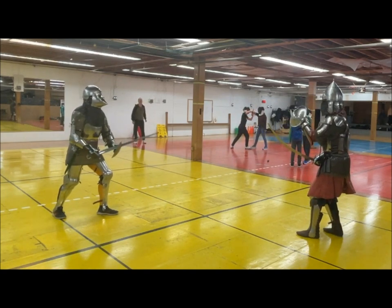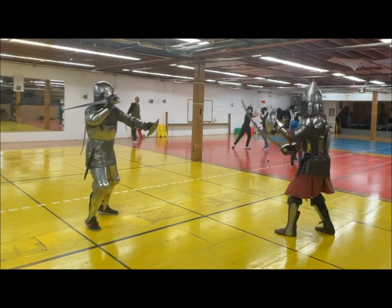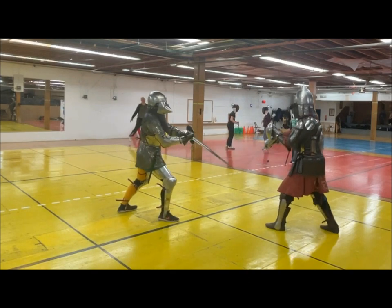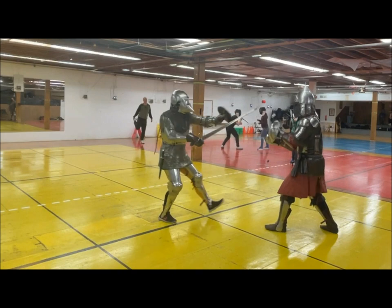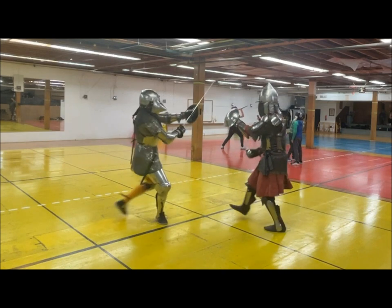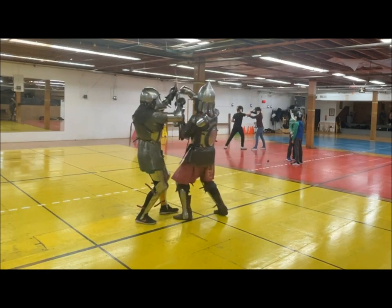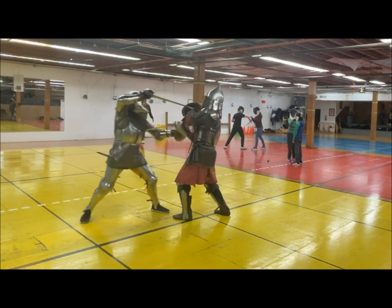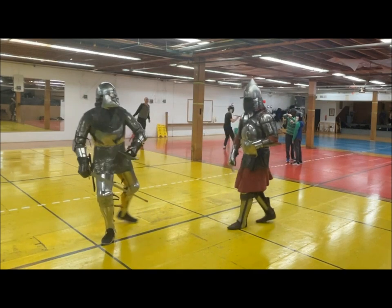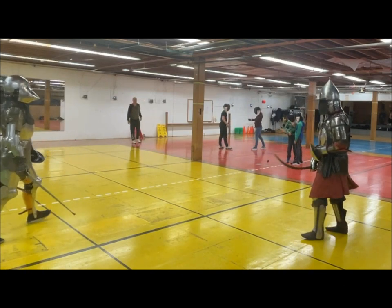So here we go in the slow motion. This is the first exchange. You can see. Let's see what's going on. I don't think we ever fought before in armor, so we decided to just kind of go a little slower and just find our way through things. I come up here, I believe when we go in here, he gets me lightly along the chin there, and I get him in the armpit there. So that was two nice shots, and we both landed them at the same time.